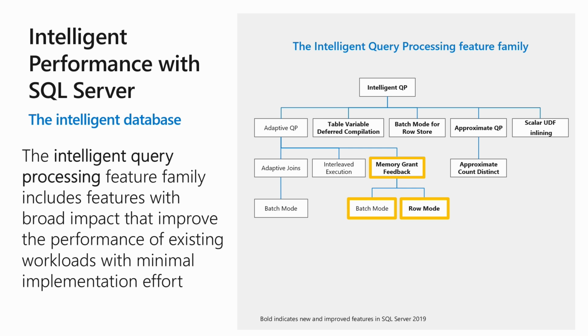If a given query execution does not get enough memory and ends up using additional I/O through what is known as a spill, then we can also find that and correct the situation so that the operation executes in memory and performs as expected in subsequent executions. This feature is now enabled for all execution modes in the database engine. Batch mode for more data warehouse and analytical workloads, and row mode for your critical OLTP workloads.